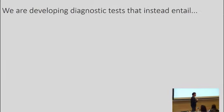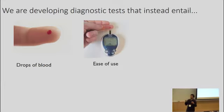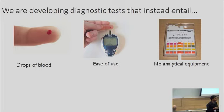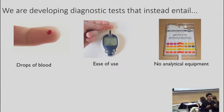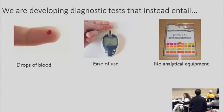And our goal in a bunch of the research in our group is to try and turn a bunch of that on its head. So we're trying to develop diagnostic tests that can use drops of blood so that you can maybe get it from a finger stick. And that can have really significant ease of use, right? To the point that, almost like a blood glucose monitor, a home user could potentially be able to execute some of these tests. But perhaps different than a blood glucose monitor, we want to have things that don't actually require analytical equipment, because there are a lot of cases where even relatively inexpensive analytical equipment might be out of reach for a lot of different people.